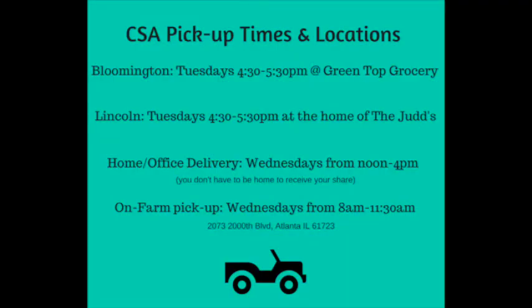So the pickup places that we have available for our CSA this year: Green Top Grocery, if you are in the Bloomington area and you selected the Bloomington pickup, is on Tuesdays from 4:30 until 5:30 p.m. right there in the parking lot. If you selected Lincoln as your pickup location, this will be at the residence of Steve and Rachel Judd. I will be sending out the exact address as we approach that time. That is also from 4:30 until 5:30 p.m. You can go ahead and pull right into their driveway or park on the street, and they'll have it set up right there at their house.